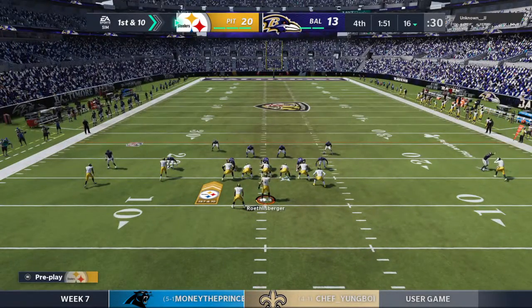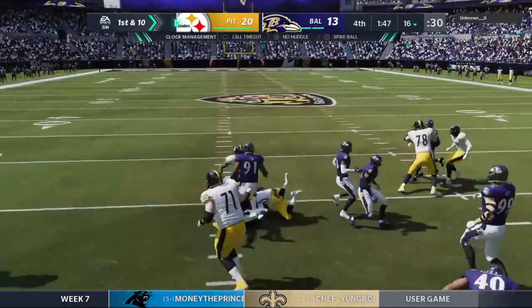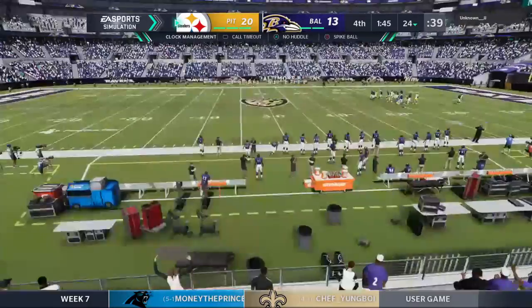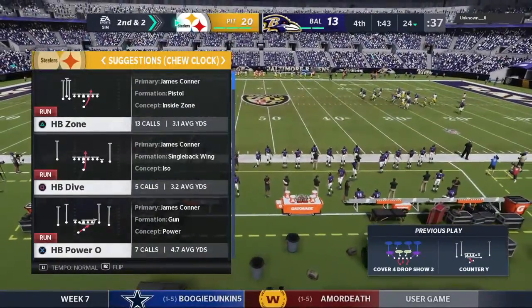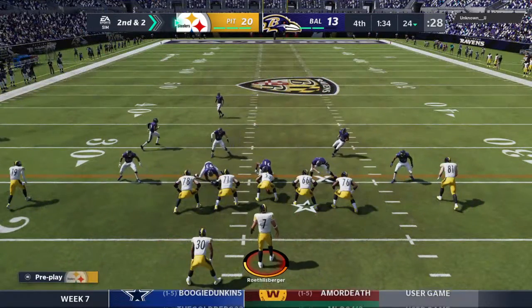Still two timeouts remaining defensively. And, boy, having that third timeout would have really helped here. And another example of why coaches really stress saving your timeouts for when you absolutely have to have them. They go over this all the time. Here's one of those situations.